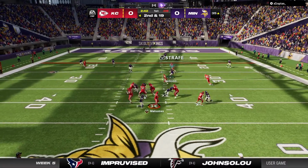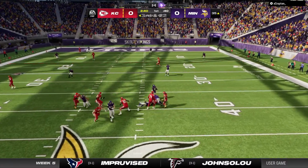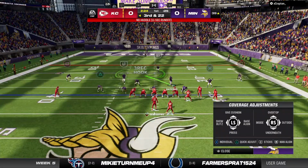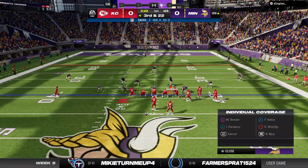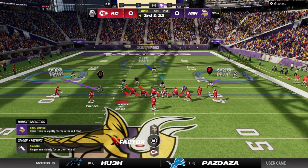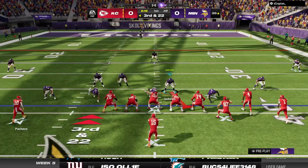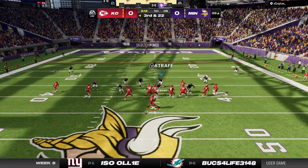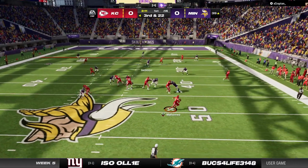Now Mahomes. Under pressure, they got him again. After the sack, things get a little tougher here. 3rd and long for Mahomes and the Chiefs. From the shotgun, he'll look to throw.